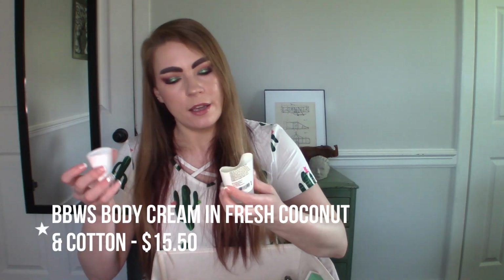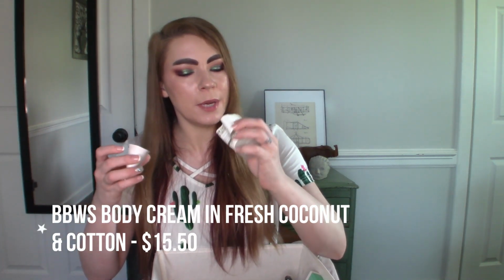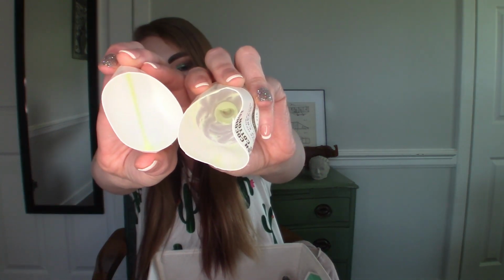The other body cream I have from them is the Fresh Coconut and Cotton. This one is very new into my collection. I finished it off quite early on after my mom purchased it for me. It was just such a great coconutty scent, and it's that time of year, I'm just really craving coconut. So this was coconut, coastal breeze, and beachside cotton. I think another reason why I plowed through this one is because I have a matching body spray of it.